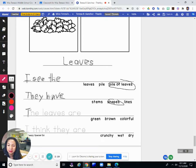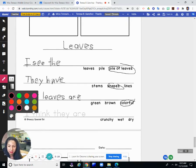Okay. The, capital T-H-E, the leaves, L-E-A-V-E-S, the leaves, A-R-E. The leaves are green, brown, or colorful. Well, I think because it's fall, they are colorful. The leaves are all different colors. Well, I don't know if they've started changing here yet, but usually in the fall time, when the leaves fall off the trees and are on the ground, they're different colors. They've got red and yellow and orange and brown.